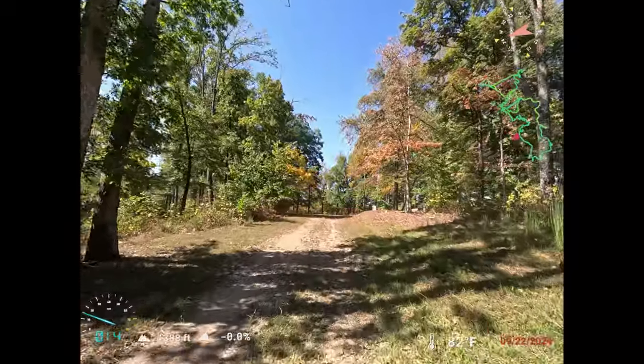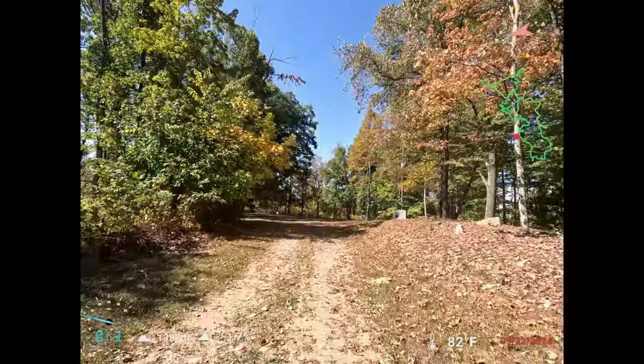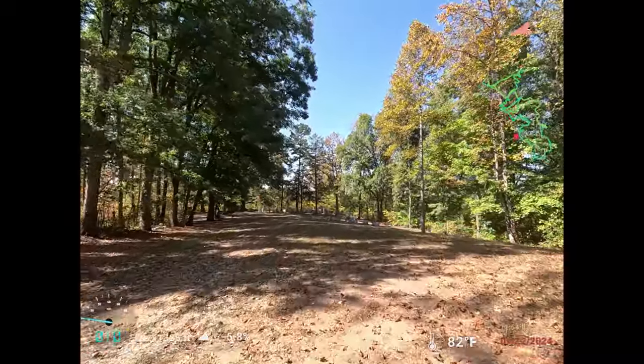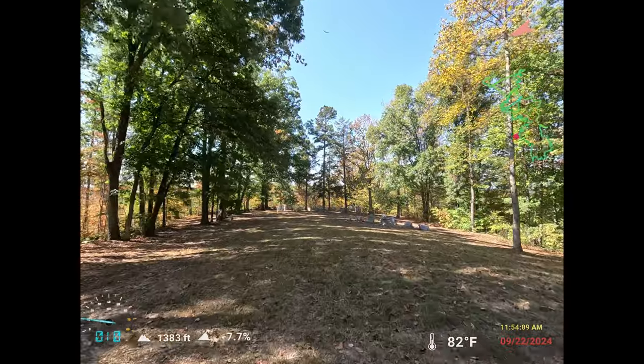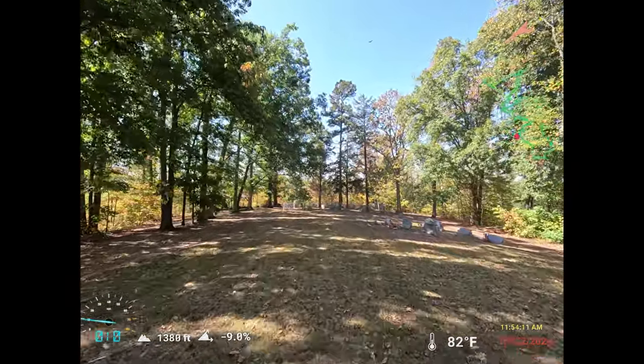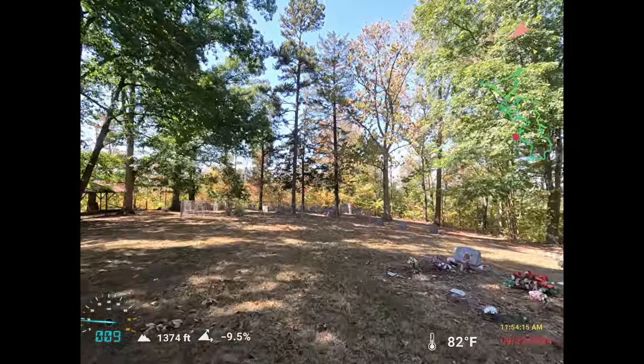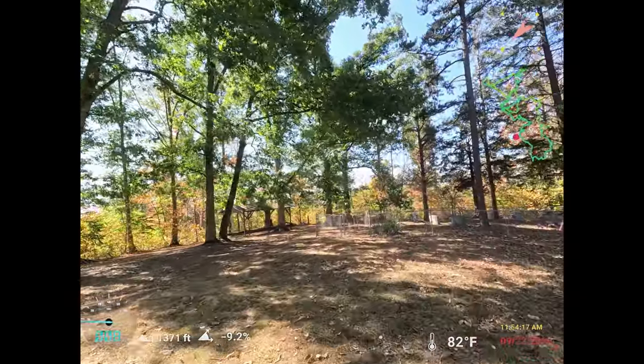Here we're exploring a graveyard. You can see the gravestones as we pull in. And we're riding on a road. We're not going over any of the graves. I've not seen this graveyard before.